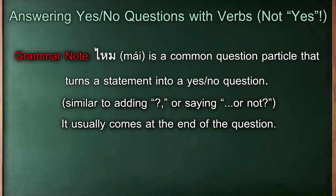Here's the big difference. Thai people rarely reply with a single yes or no like English. Instead, they echo the verb or adjective from the question for yes, or negate it with ไม่ for no. In other words, you answer with the action or description itself. This is super important for sounding natural. Let's see a simple example.